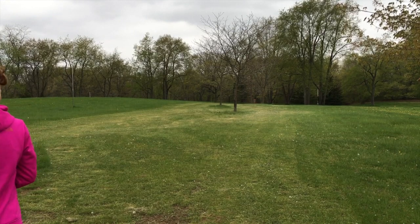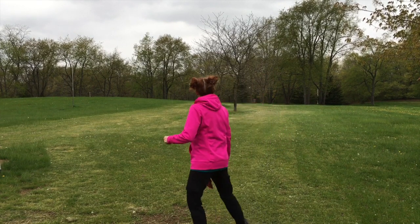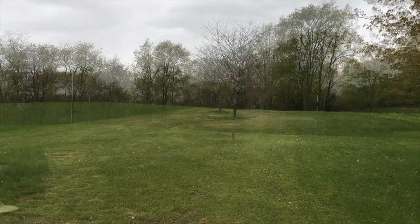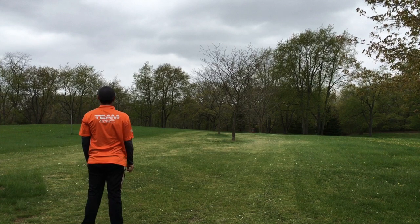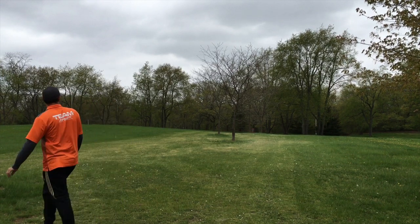It's not too far away. And there's some branches on the right side you might need to worry about when the foliage comes back. So if you take like a big hyzer line, you might need to worry about it. But realistically, as long as you keep it low enough, it's a pretty straightforward shot there. And so you're going forehand on the left side. Leave it just a touch wide. Yeah, just a little bit too wide.